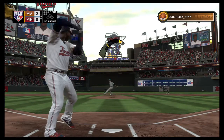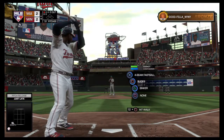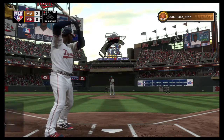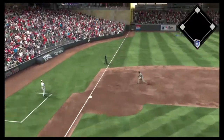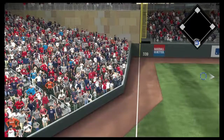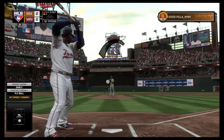Ready with the first pitch. Here it comes, and that slider's almost in the dirt. And now the Marlins bullpen will swing into action as a lefty and a right-hander start to get loose. Now a ball hit high in the air, deep down the line in left, hooking just a little, and that nearly broke our tie, but instead it's a foul ball.